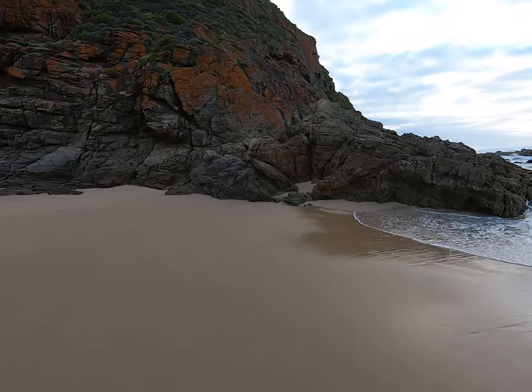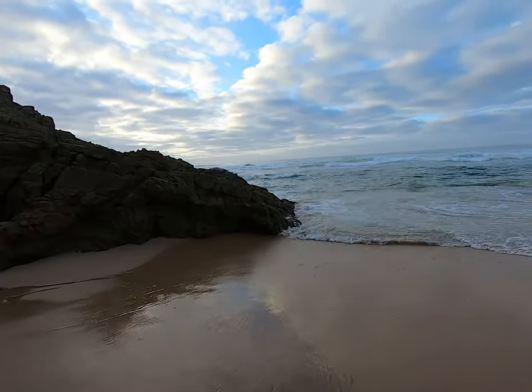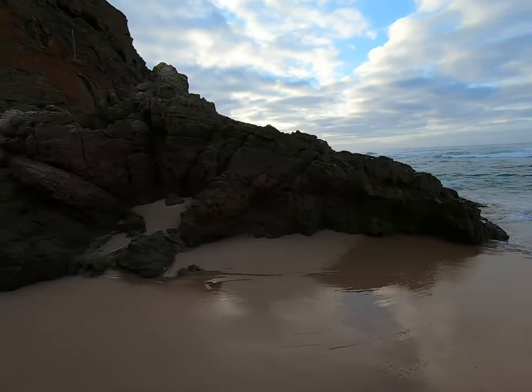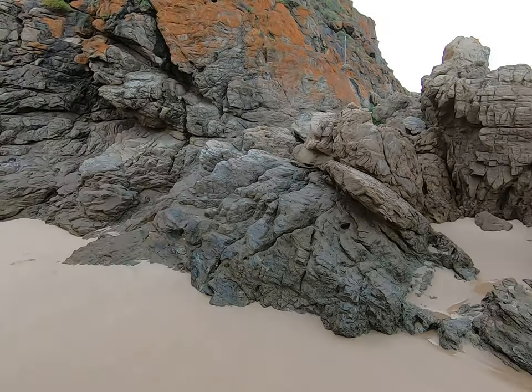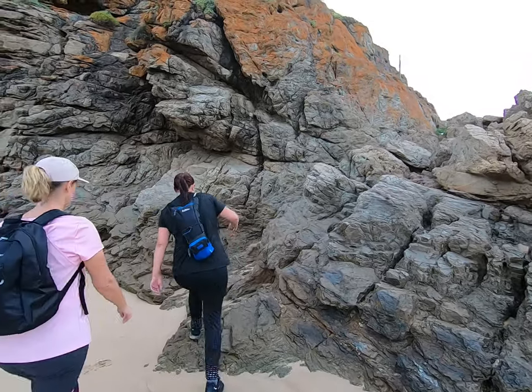Seven o'clock, just past Bay Rock, and the water is relatively high still, so we're going to go over the top. Anchor.